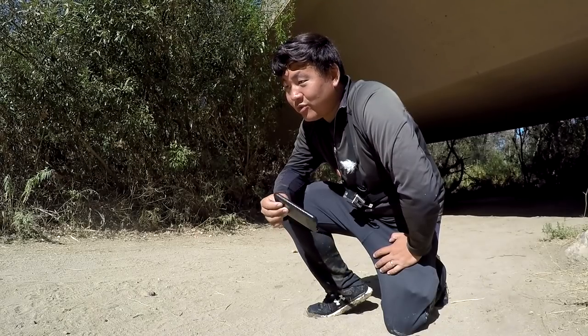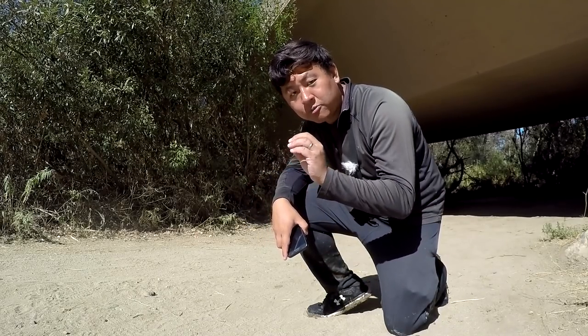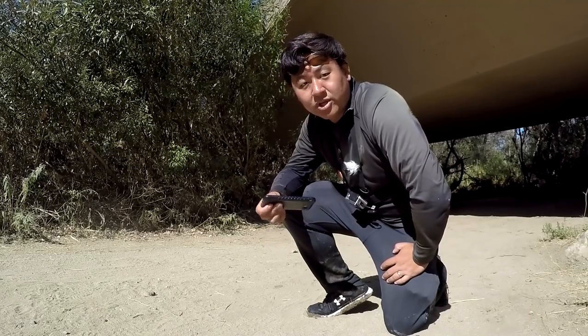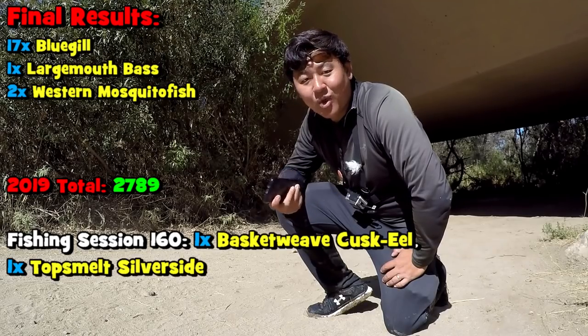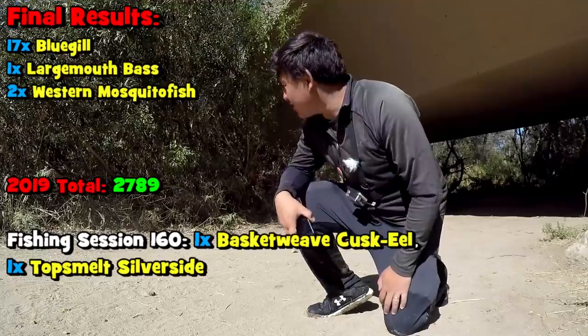I don't know exactly what those fish were. They were sucking the sand on the bottom, so it makes me think maybe it is some type of sucker type fish. And sadly, we explored this place today, we were not able to find any other endemic species of fish to this area, right? Just bluegill, Western mosquito fish, and largemouth bass.